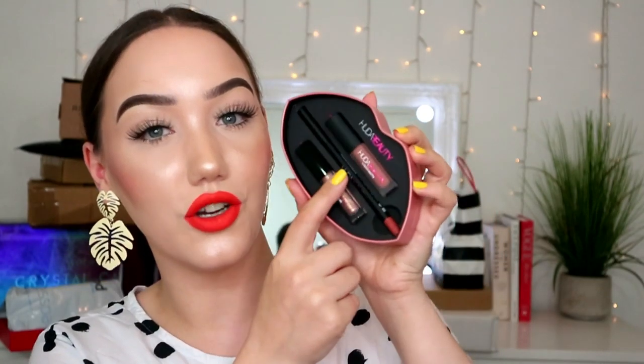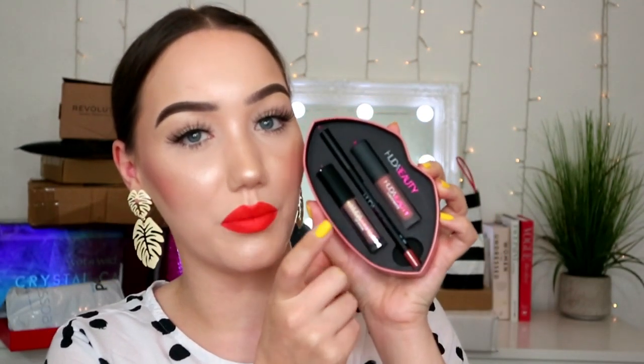The Huda Beauty Fender Blender Brush. I've already got this. And then the Olivia number 18 Shorty Lashes. Such a nice box. Oh, I've always wanted one of these tins. Doesn't seem to have a shade name, but you basically get a little mini matte liquid lipstick, a full size lip pencil, and then a lip strobe as well.